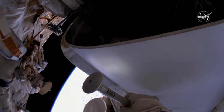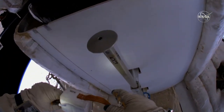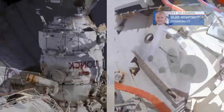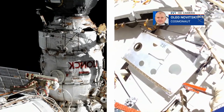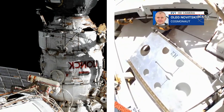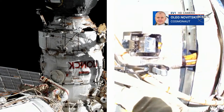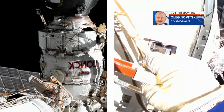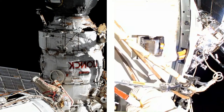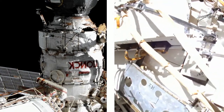Copy, Oleg. Sounds good. All right, well, Pyotr Dubrov just there was taking some photos of an electrical connector, and now he's gotten the go to make his way over to join up with Oleg Novitsky, who at this point has gotten that Ethernet cable out of the reel and is now going to start making his way down. So they're going to route this Ethernet cable to a connector patch panel. They're going to be attaching some cable clamps to handrails along the way to hold it in place. And they're going to eventually route this all the way down to the multipurpose laboratory module to install it again. This is an Ethernet data cable providing a redundant path for payload commanding, payload data, and also for the European robotic arm external to the Nauka module.